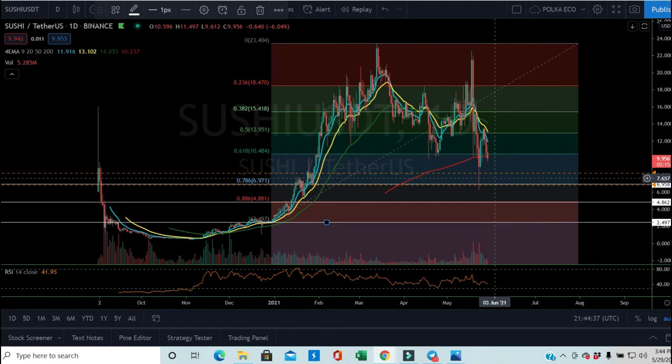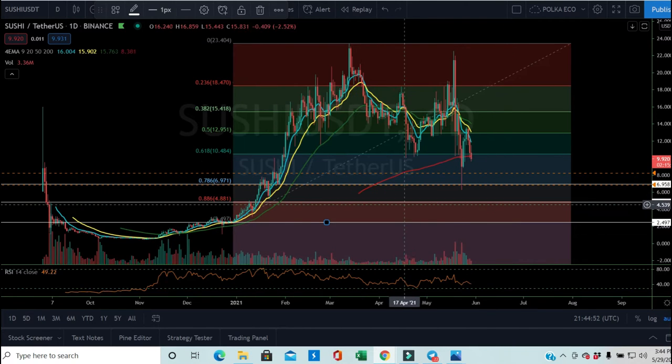But if we do get moves all the way down to the $5 mark or the $2, these areas right here, guys, I just want to mention, are the worst case scenario. This is like apocalypse. If the worst case scenario ever occurs, we can see these areas. Is it possible? It is possible.